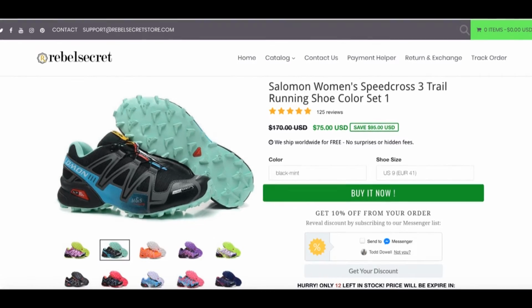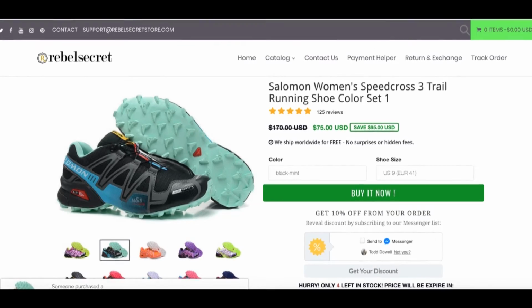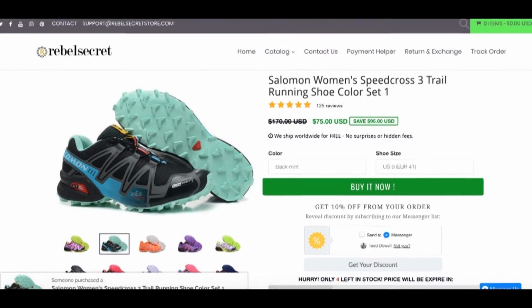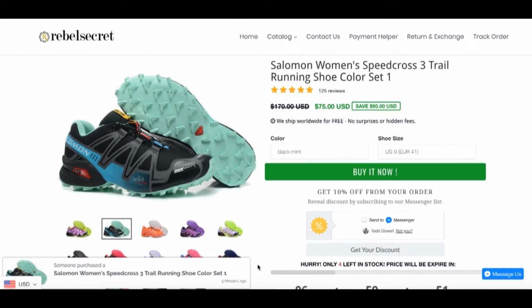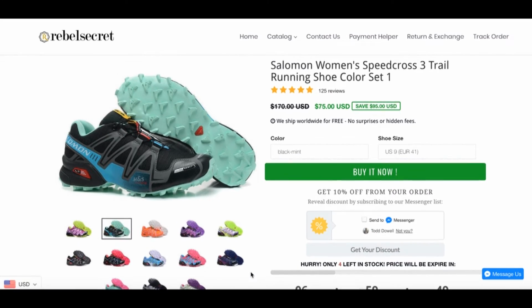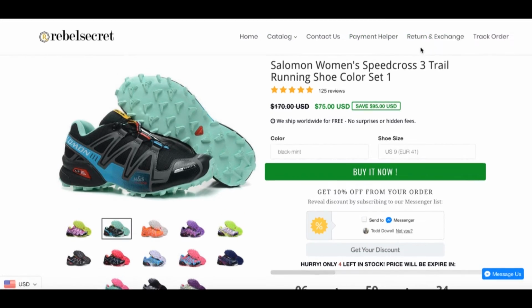And if I refresh this here, you're going to see one indication this is a good store. Let me move this up a little bit. See this pop-up down here? This pop-up is going off every 5 minutes, every 10 minutes. So that's one indication that it is a good store to get a good example of what's selling and what's not selling. And this store looks to be selling just shoes.